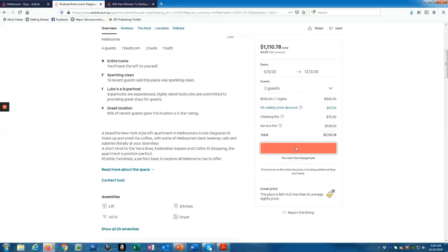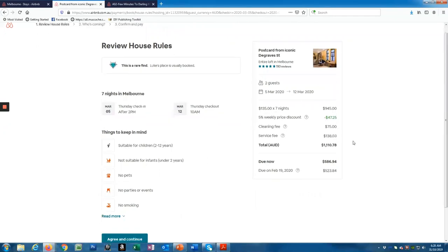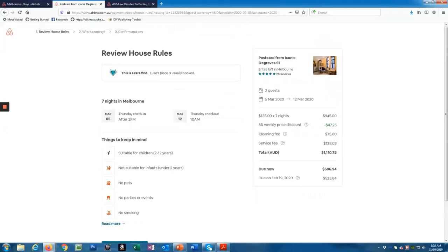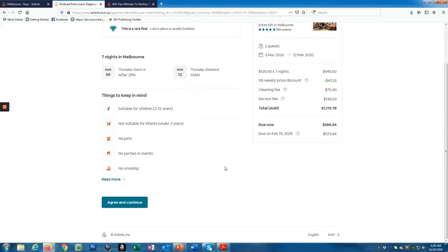Now, I am instant book capable, so I don't want to go too far down here, but along here it'll say, do you agree to these conditions? So yes, you agree to the conditions, and it's not suitable for this, that, and the other, and you want to go on these particular dates. Again, you confirm this. Now, this is where I won't proceed past, but it'll probably ask me, do you want to pay in full now or pay in 2 parts? Because it's over $300, oh, here we go, due now and due on the 19th of February.